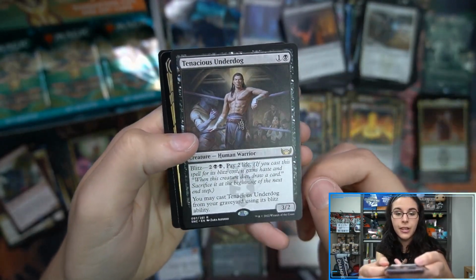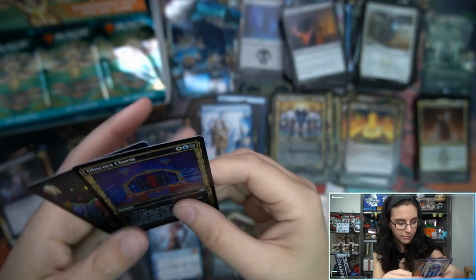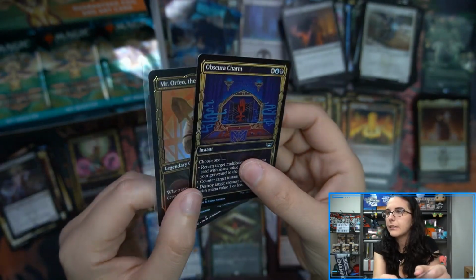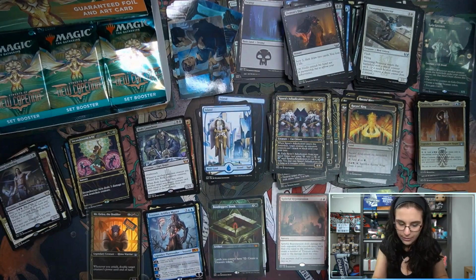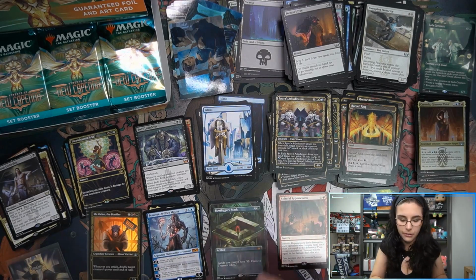We have Tenacious Underdog. Ooh, another Gilded Foil. Obscura Charm. Or no, that's not Gilded Foil. That is a regular Showcase Foil. Yeah, not Gilded. I take that back. I was excited, I thought we had a second one. We do not. Just a regular Showcase Foil. Obscura Charm looks really cool, though. Oh, I put the Bootlegger Stash on top. I was like, we had a different type of Showcase Foil.